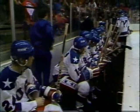Well, the medal round, I think the U.S. has practically guaranteed itself of a spot in the medal round. A tie against Sweden, a win against Czechoslovakia. Their three remaining games are Norway, West Germany, and Romania. And the tough part of their schedule is through. So getting into the medal round looks pretty good for the United States at this point.